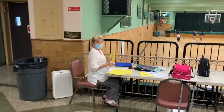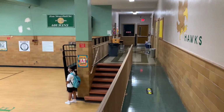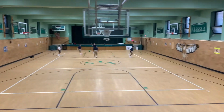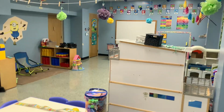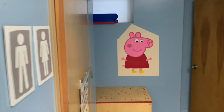As we walk through, we see the gym. And we see students participating in physical education activities and morning care. We have one of our pre-K classrooms with a sink and its very own bathroom.